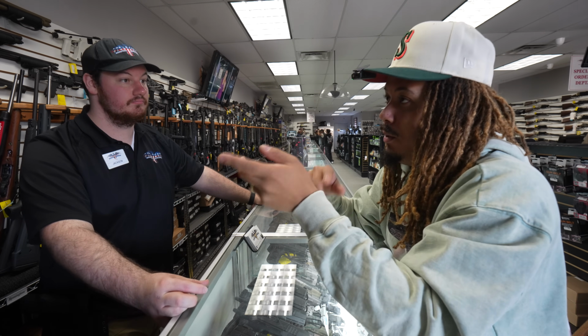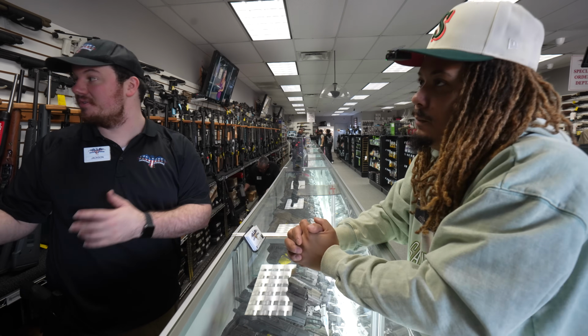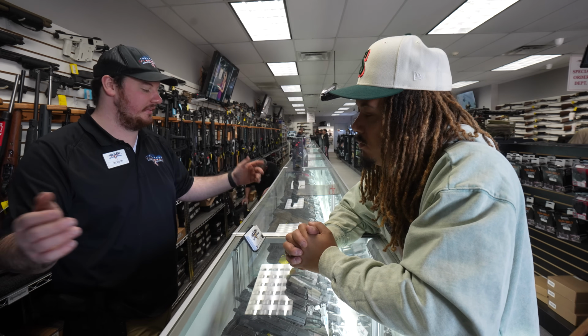But I would say if you are a beginner, I think the pump is the way to go. It's easier, you have easier internals, and they're usually easier to take down. It's not as complicated a firearm as, say, that Beretta or the M4.